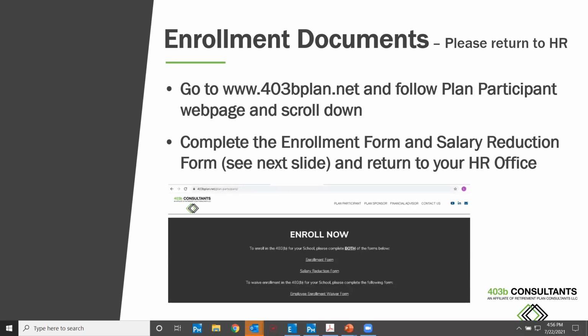So the enrollment form is if I'm a new person and want to sign up and get enrolled, where the name, social security number, date of birth is all on there and how much you want to take out. If I'm already enrolled and all I want to do is change the amount, whether I increase or decrease it, that's the salary reduction form.